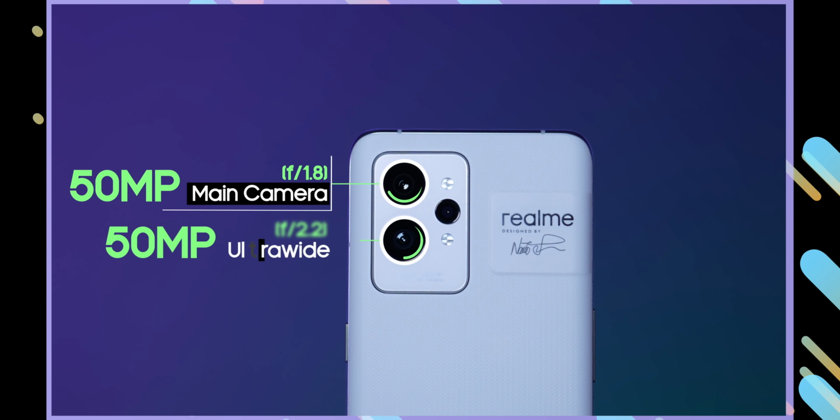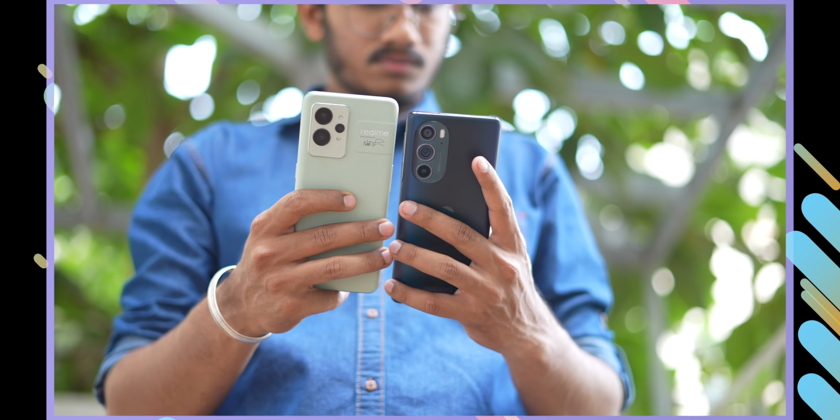And of course, the Realme GT2 Pro shares the title of the most affordable Snapdragon 8 Gen 1 phone with the Moto Edge 30 Pro. Now, talking about the problems, the 8 Gen 1 is tuned in a way that I don't like, because the Realme GT2 Pro actually pushes for performance and therefore ends up getting really hot.